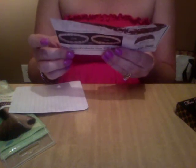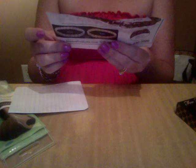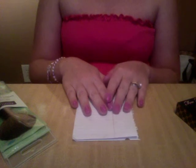Oh, and she sent me coupons. She knows I love my makeup coupons. She sent me a coupon for $2 off mascara and $1 off a Maybelline shadow or liner, or $2 off Maybelline mascara. And she knows I use my coupons for makeup. And I'm not going to read the letter that she wrote me. I'll keep that and read that later.